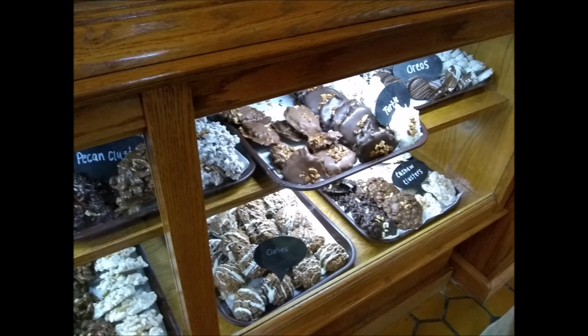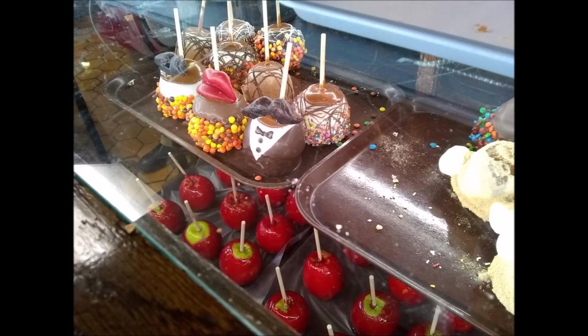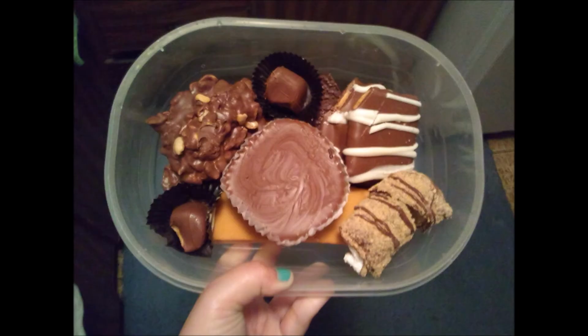And here's more sweets. Obviously, they had a lot of sweets, and they had free samples in the store, so that was so nice. I enjoyed that a lot. Candied apples, so cute. There was just so much to choose from. And it was a really small store, so if you go, you might be a little bit cramped, but it's so worth it. The little blue things right there, they're Thomas the Train marshmallows. So cute. Lastly, this is the different chocolate I got to take home.